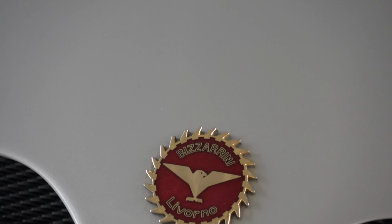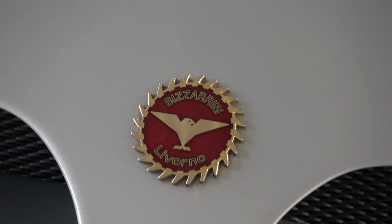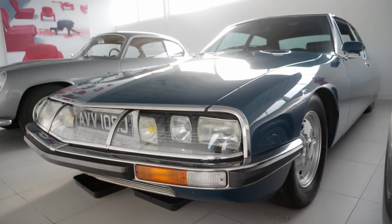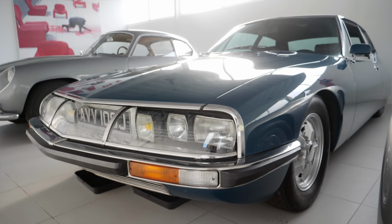I mean, in terms of aesthetic beauty and just styling, I know it's a cliche to say they don't make them like that anymore. Wait until you see this thing next door; it's out of this world. Speaking of which, is this the Maserati era SM? Yes, that's exactly what it is.